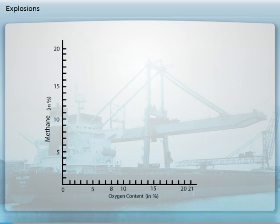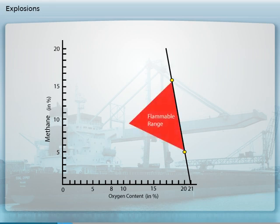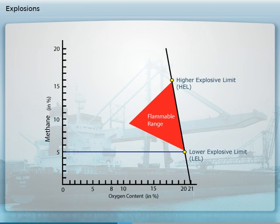All types of coal cargo give off methane gas. It is flammable when mixed with air in the right proportions. Methane-air mixtures containing between 5% and 16% methane may make an explosive fire. This can easily be ignited, for example by electrical or friction sparks, or a lighted cigarette. If we keep the methane level in the hold below 5%, there is not enough to allow a fire or explosion. This is known as the lower explosive limit, or LEL, of methane.